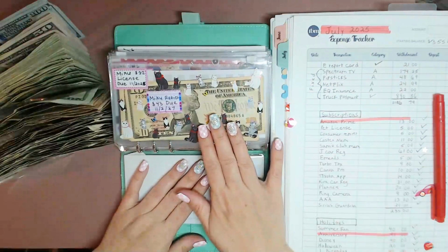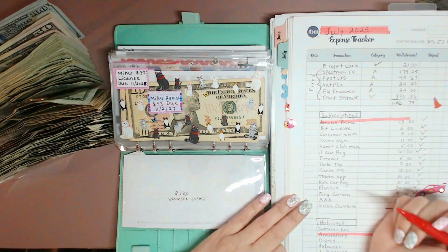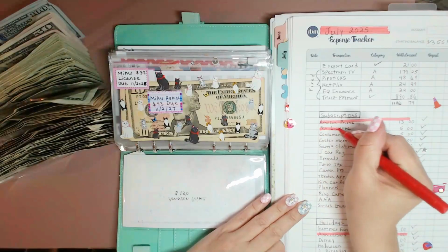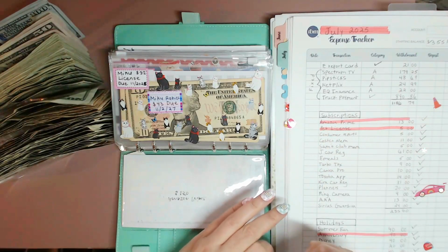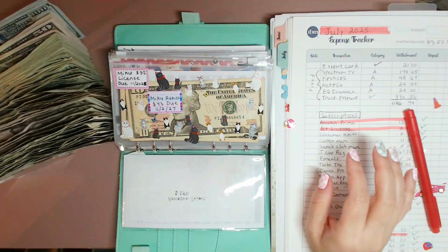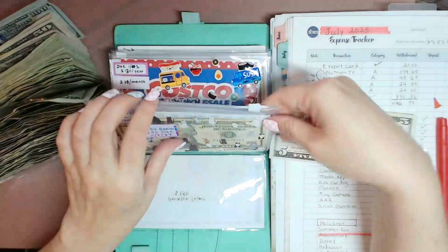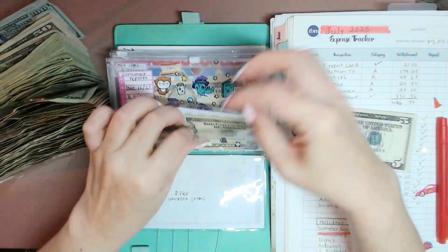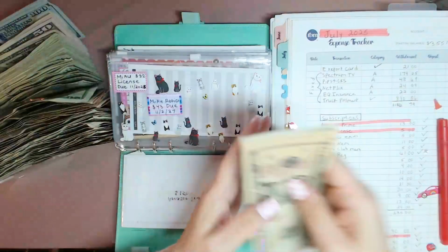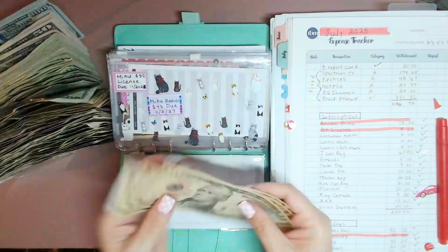All right, next is pet licensing. So my cat's pet license is due in November, and that's going to get $5. And then I also save up for like rabies vaccinations and things like that. So that is going to get $5. So now this envelope has $40.